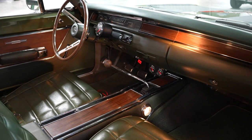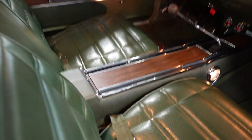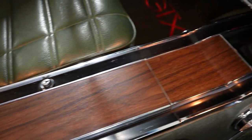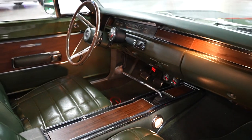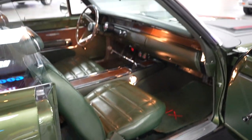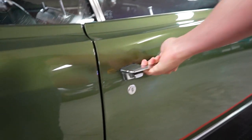Another issue on GTXs and Roadrunners is the center console: chrome pitting, wood grain peeling or deteriorated or discolored or faded. The center console in this car looks to be in pretty nice condition. This is an awesome piece. Did I say that already? Door fitment to the rear quarter, to the front fender, to the lower rocker, everything on it is real nice.